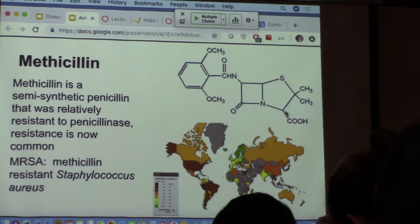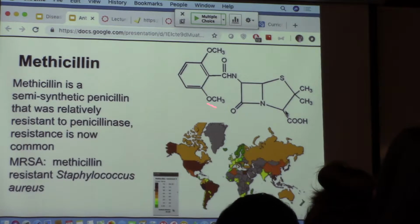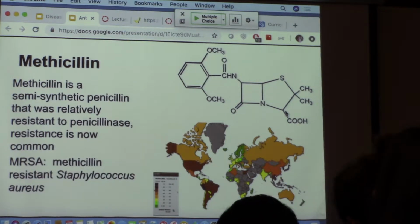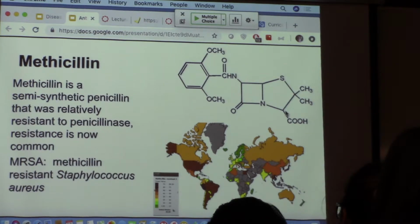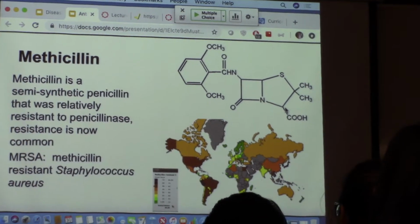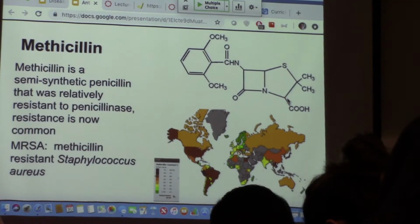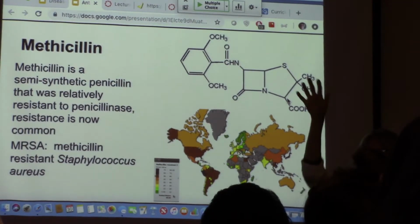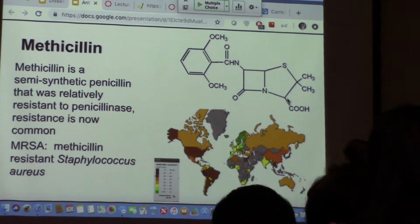So this is scientists and doctors trying to come up with a way to make penicillinases not be able to destroy it. And so methicillin was a new antibiotic that got introduced, and of course now we have methicillin-resistant Staph aureus because we make a new drug and the bacteria evolve a way to survive, and we make another new drug and the bacteria evolve a way to survive. It's kind of like playing catch up, right? They're always playing catch up. Anytime we introduce something new into the environment, some bacteria evolve mechanisms for surviving.